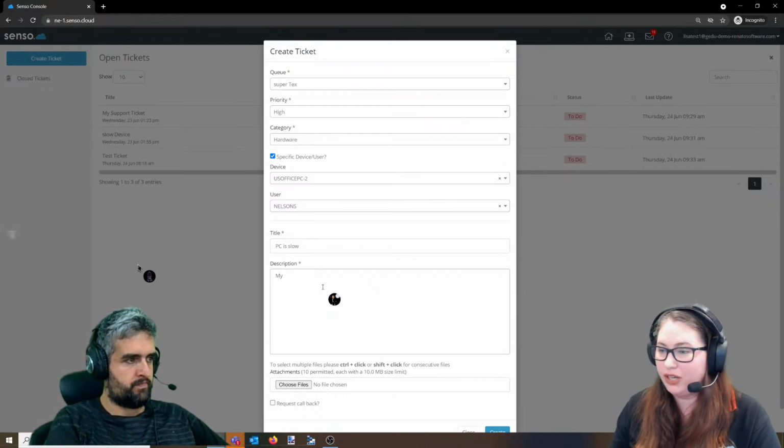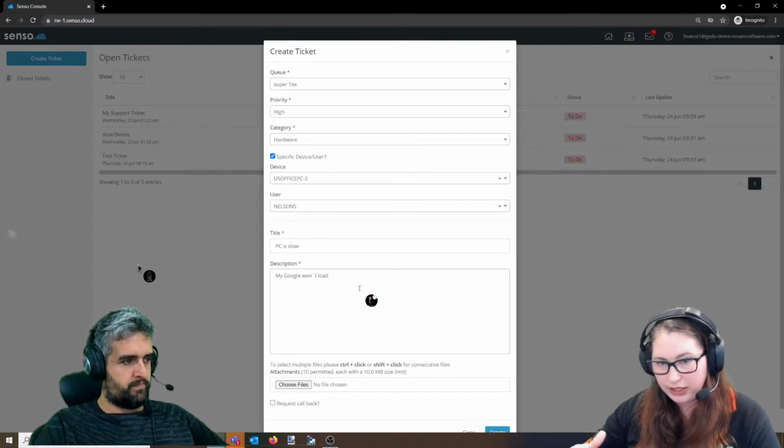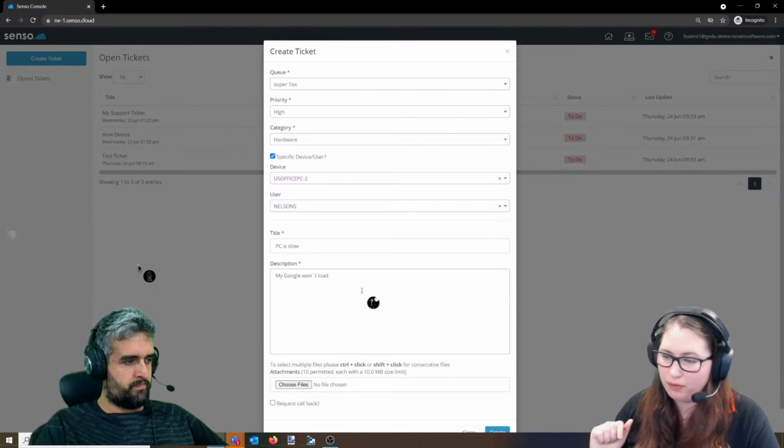Choose files. Man, screenshots are going to be your best friend on this. You can select multiple files using control click or shift click to select those files and attach them. And again, request a callback.